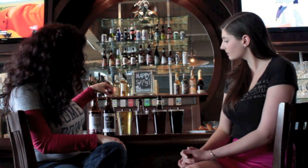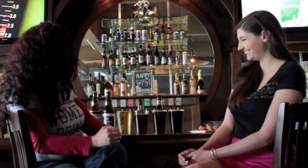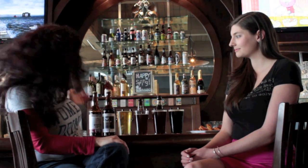They have a couple of different styles. Their most popular is probably the Odin's Gift, which is a ruby beer, and then they also have Thor's Equinox, which is a Belgian style beer. Perfect for all those Marvel movie nights. Absolutely. As you can tell, all of their beers are sort of themed based on the gods. So we've got Odin's Gift, Thor's Equinox, and we've got Fea's Gold.